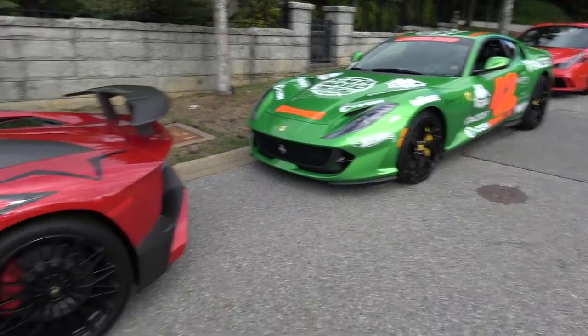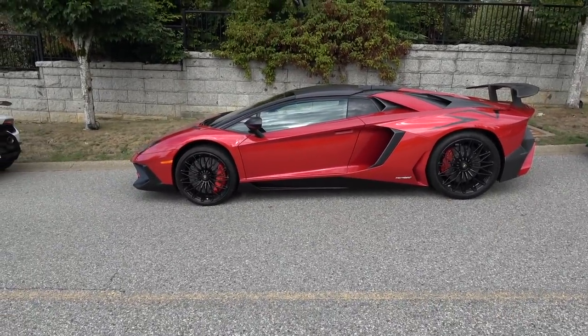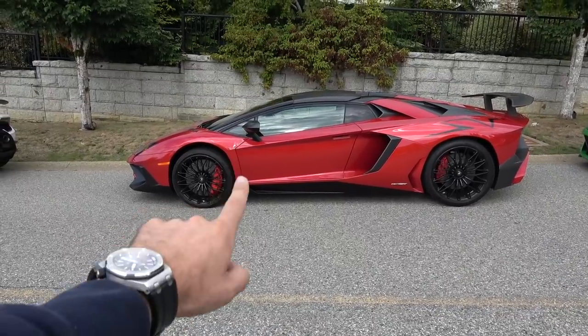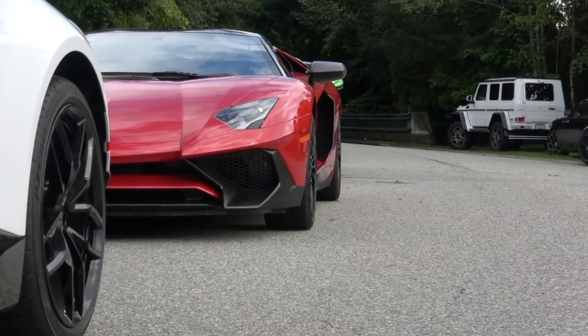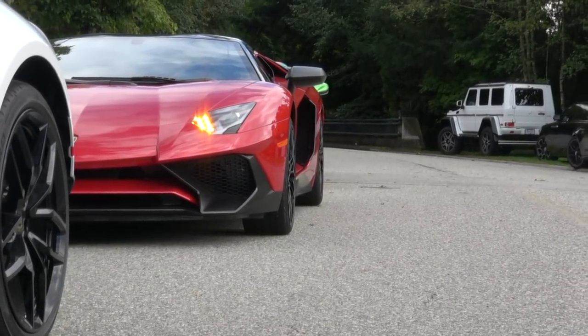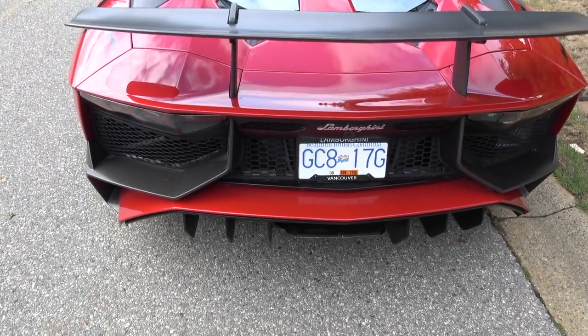And then we are joined by another naturally aspirated V12 from Italy, the Aventador SV Roadster. This is Dylan's car, and this is also Dylan's car. If you watched my video yesterday, we had a brief introduction to Dylan. I'm sure we'll be talking to him more over the next few days. These things just don't age, do they? They just get better and better.